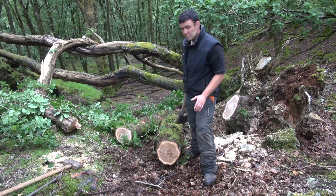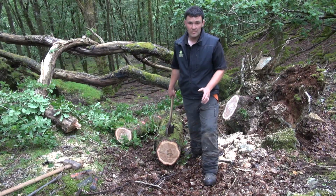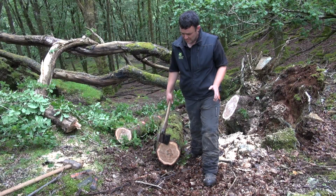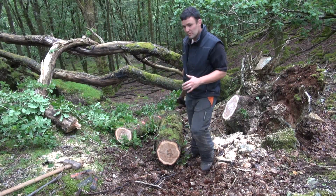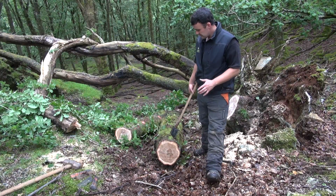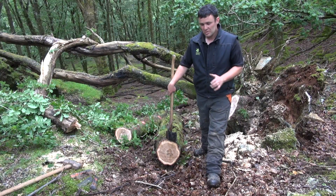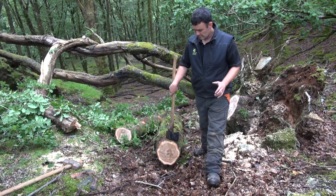So the idea when we're splitting oak stakes is to always start from the narrowest end, the top end of the log. Once we've cross-cut these into 6 foot lengths, which is the length of a fencing stake, I'll always start from the narrow end, because that determines how many stakes you get out of a log.